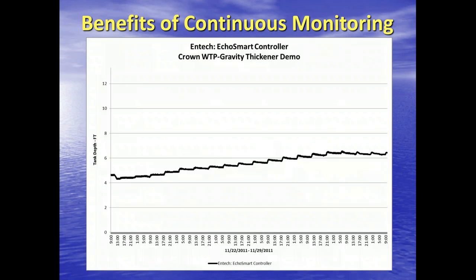Here's an interesting set of data. This was in a thickener at a drinking water plant up in Jersey, I believe. And they had a competitive piece of equipment in there, and they'd never seen this kind of pattern. And this was the first week of data that we downloaded for them. And they took one look at it and said, that's exactly what we should have been seeing all along. And what that means is they know their process.